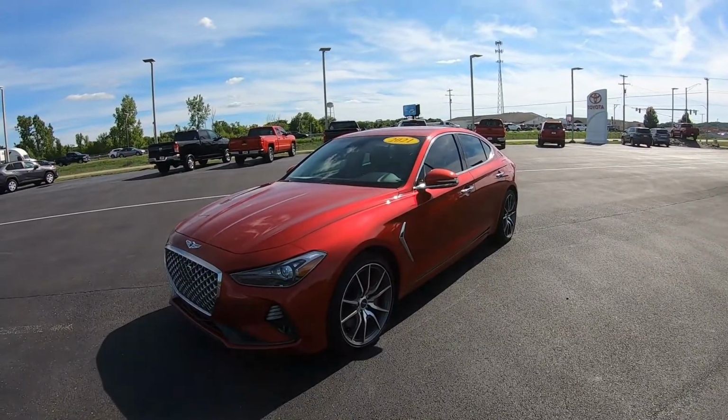So with all that being said, let's take a quick walk around on the outside and see what this has to offer, and then we'll hop on the inside, talk about some features, and then we'll take it for a spin. All right, and so here's what everything looks like from the outside perspective.